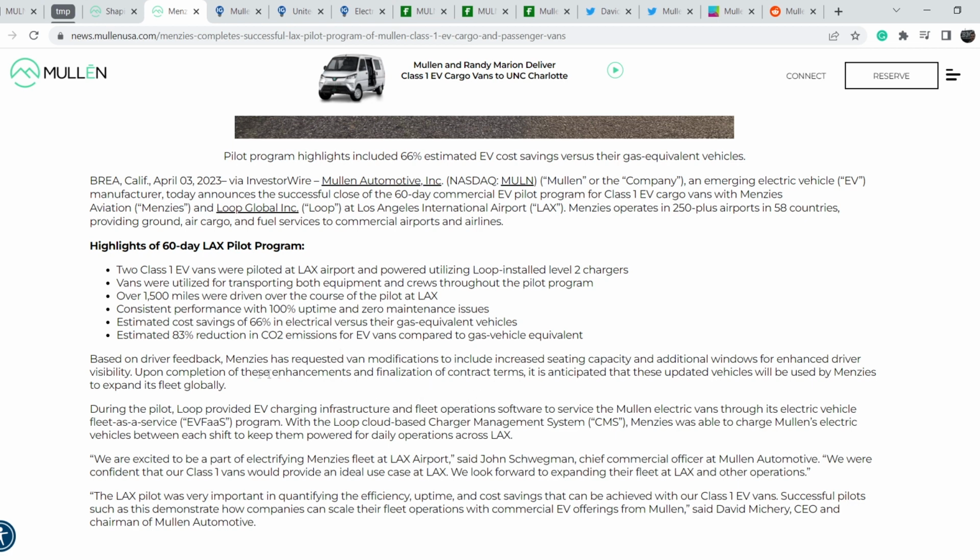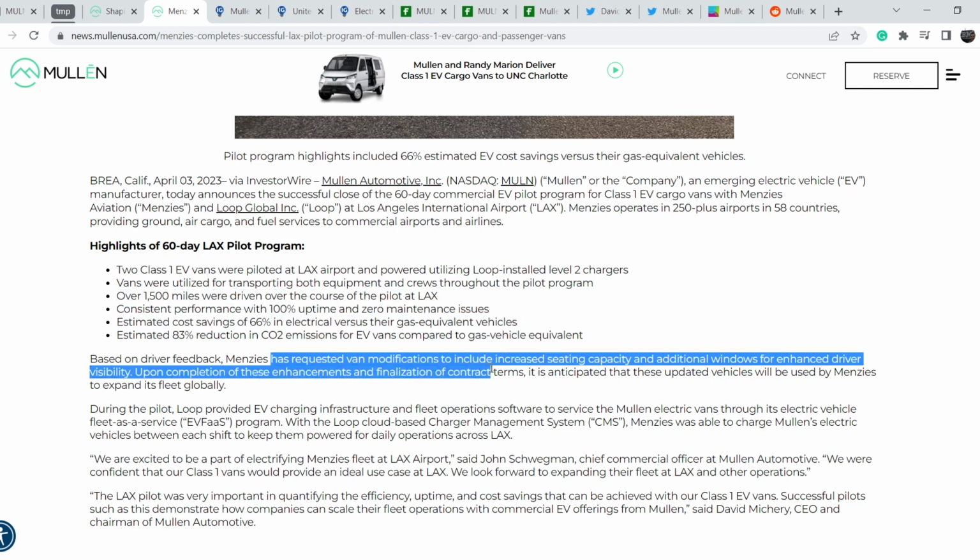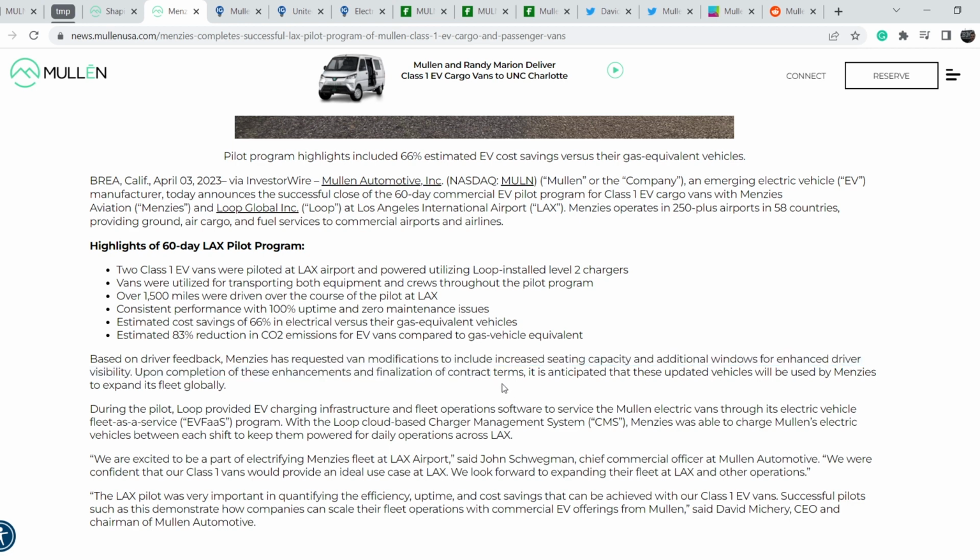Let me show you that in the best case scenario, with the modifications that Menzies has requested, they have to add windows and more seats. This pilot program leads to two vehicles that will be bought by Menzies for the LAX airport. And this cannot change anything for MULN.